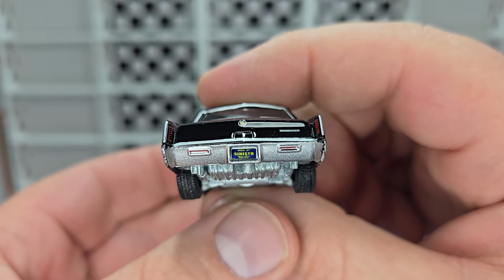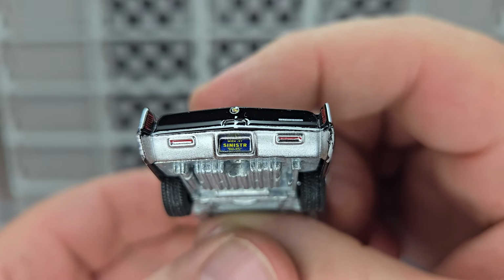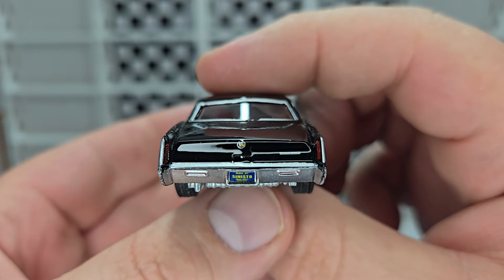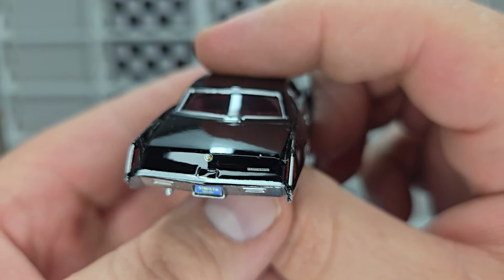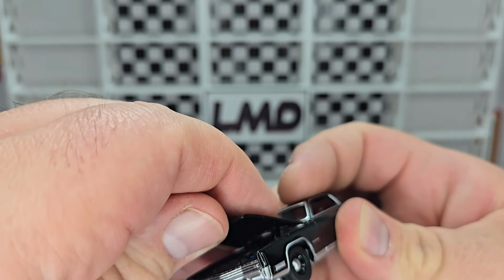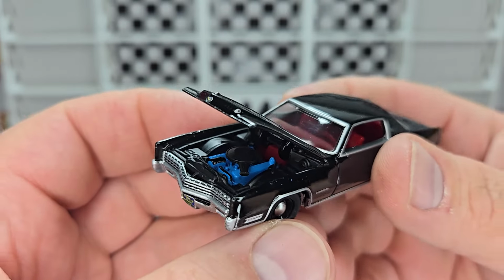Details on the back. Digging it. It says Michigan. Michigan plate on there. It's pretty good. This Cadillac symbol's a little bit off too. Just a hair. I mean, just barely a hair. And then, of course, it says Eldorado right there on the trunk. Autoworld always has opening hoods. So we'll see if this one will open, how far it'll open. That one opens pretty good.